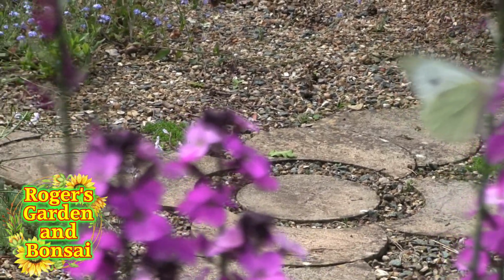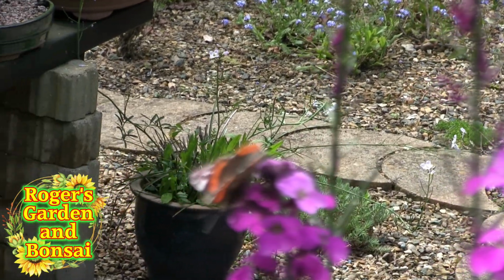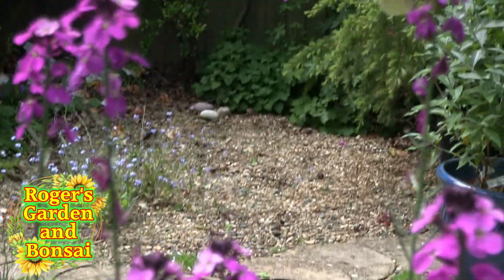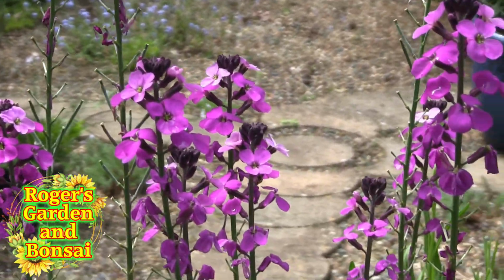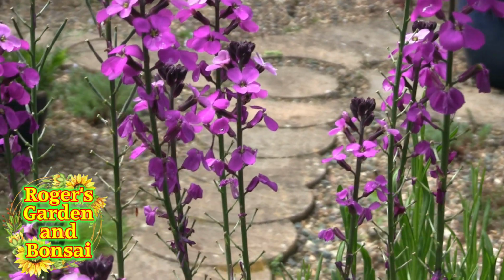So we've got two at the same time. It's that time of year. They're getting about. Trouble is, when the sun's out, they're flighty. As you can see, they come and go. But this is the place to sit. Obviously this is a perpetual wallflower.